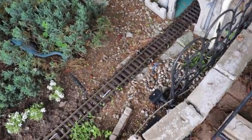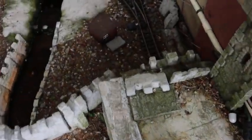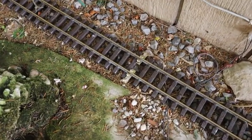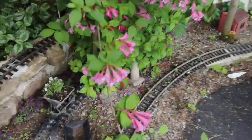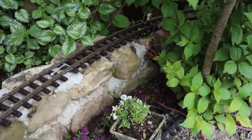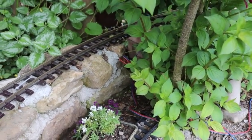Now back here on the railway, I've done a bit of work. I soldered in a new wire that runs up and along through there, and it comes over here and joins in right there. Give me some extra power. And then over here I did another power hookup and connected it in with some wires over here, so these tracks are joined. And I have a wire from there running all the way back to the main connection.